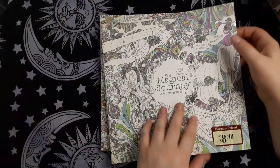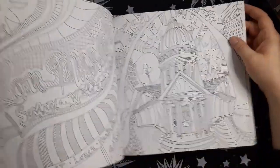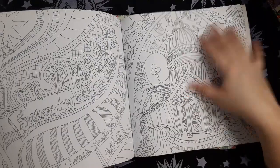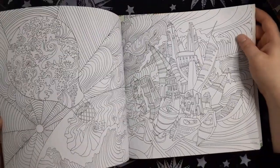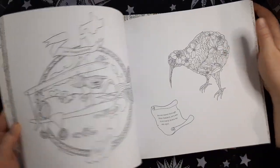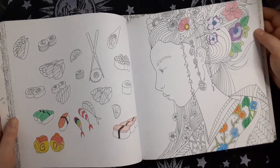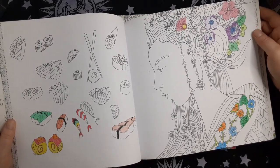And then this one, I got these for pretty cheap for being used, and they were untouched. So this is The Magical Journey, where there are some buildings like this, but there's also just natural landmarks. I see, got a little bit of coloring. Kiwi. Oh yeah, a little bit more coloring in this one, but that's okay.